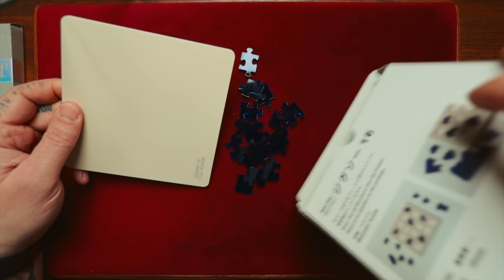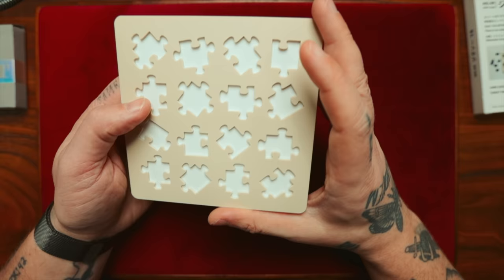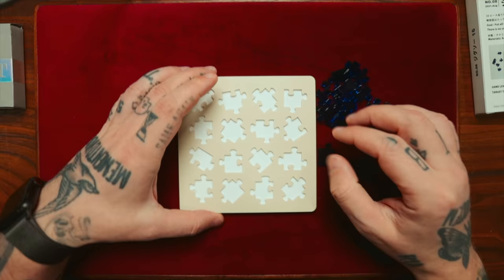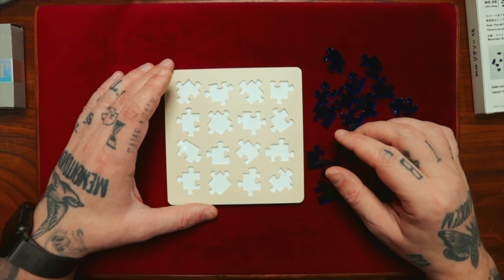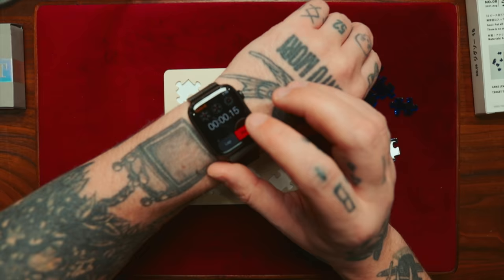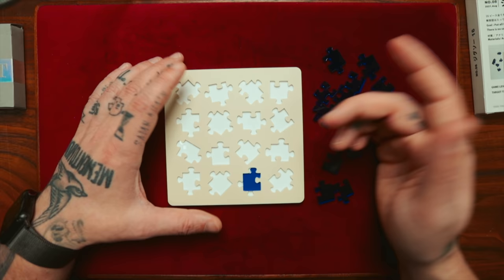Wow, I love the color of this one. Look at that, that matte sort of beige with that lustered white in the back. Just absolutely pretty. Pieces only really come to life when they're on here because you can barely see them on this mat. Okay, this one looks a little more difficult for some reason, but let's just give it a go. I guess I'll start a timer. I don't know why I didn't start on the last one, but here we go. Boom. So I'm guessing a lot of them just kind of fit anywhere.